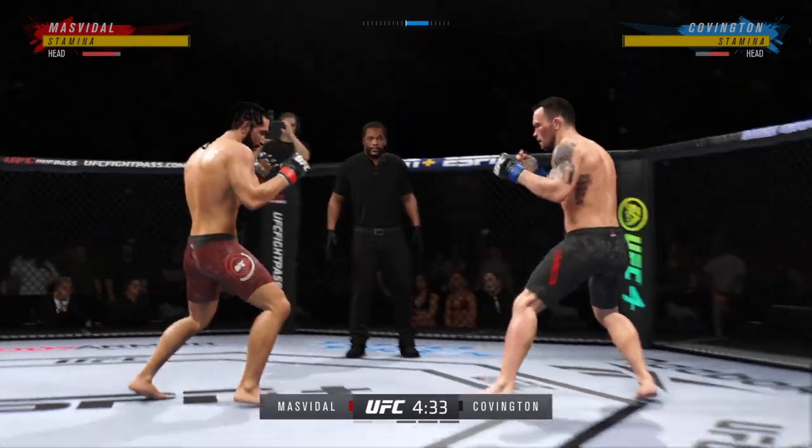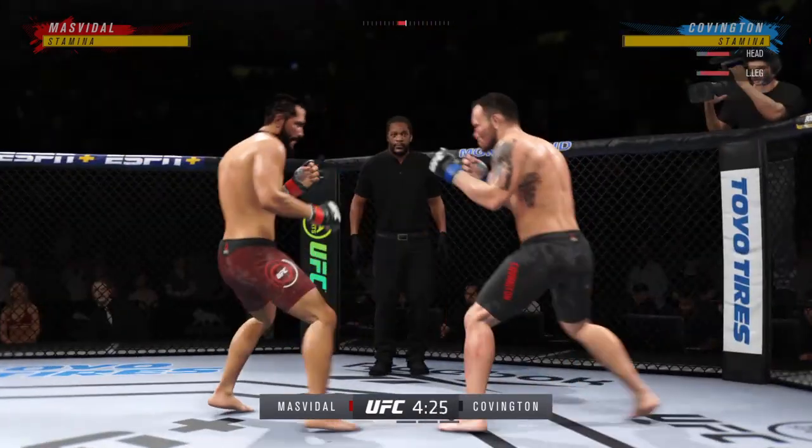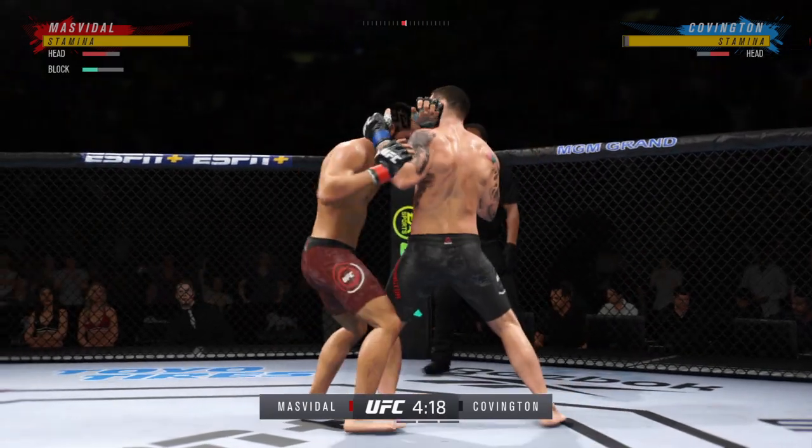Big punch lands over the top. How's he gonna follow this one? Oh, man. Good shot to the body. Spinning back fist. Didn't see that one coming.